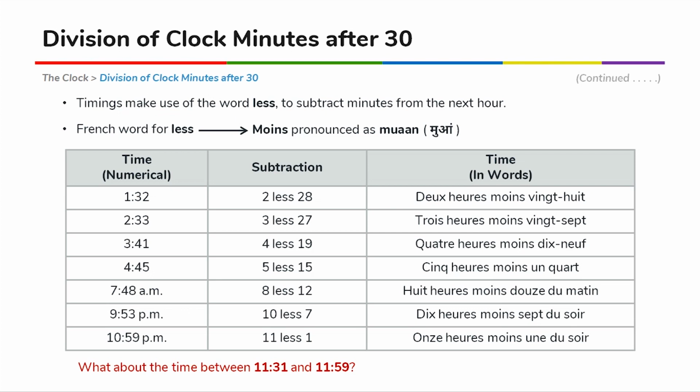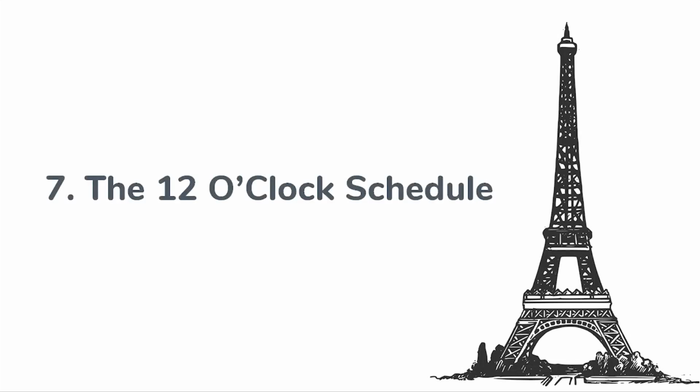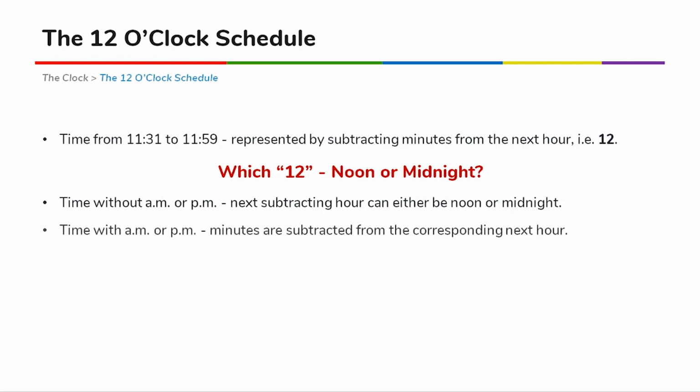What about the time between 11:31 and 11:59? Relating to the last topic, the time from 11:31 to 11:59 is represented by subtracting the minutes from the next hour, that is 12 in this case. But now the question arises, which 12? Noon or midnight? Whenever a time from this range is given without the AM or PM, the next subtracting hour can either be noon or midnight. But if the time is mentioned along with AM or PM, then the minutes are subtracted from the corresponding next hour. This is shown in the form of an example.